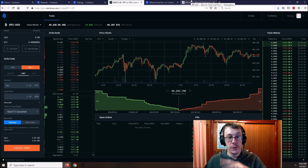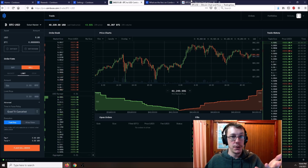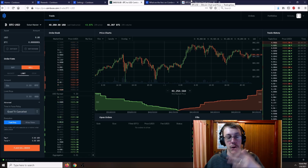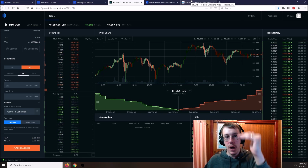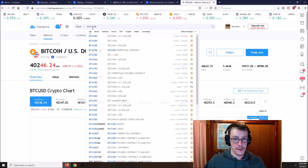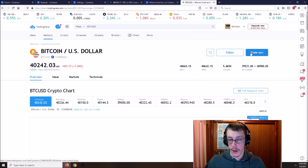Some of the bigger gains are in some of the altcoins. However, for the first time, just put $100 on Coinbase and try to sell at a higher price than you just bought in. Whenever you buy in, just choose a higher price, and this will help you choose when to sell. So we typed in Bitcoin to US dollar here, once again BTC USD. Since we're on Coinbase, we want Coinbase's data. It's right here at the top. It's a pretty popular exchange, so therefore it's going to be at the top.